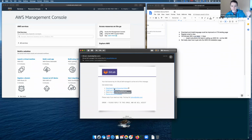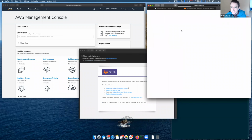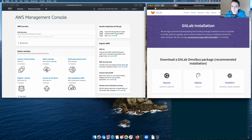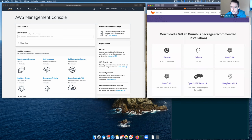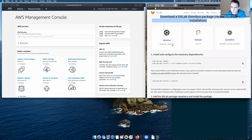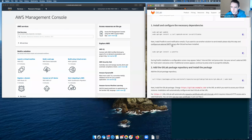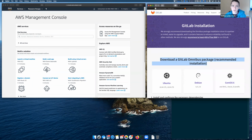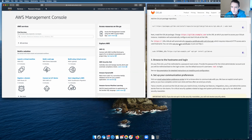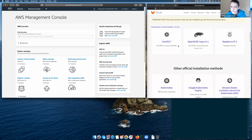But we did get a download link. So let's click that and see if that gets us anywhere else. Okay. So that takes us to our installation page. And this is going to tell us to download the Omnibus package as a recommended installation. So we could do this. We could go over to Amazon and we could basically spin up our own EC2 instance and go through all the process.